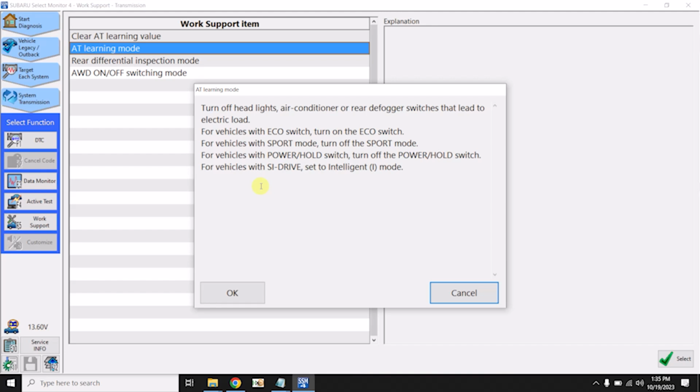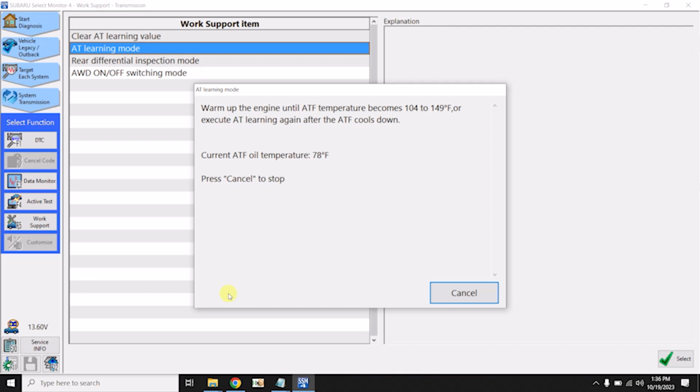It doesn't say anything about temperature. I don't see any auto start stop. So we need to let this warm up. I'm just gonna let it sit here and warm up.